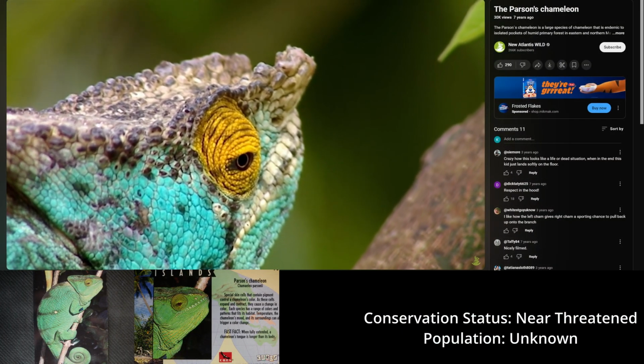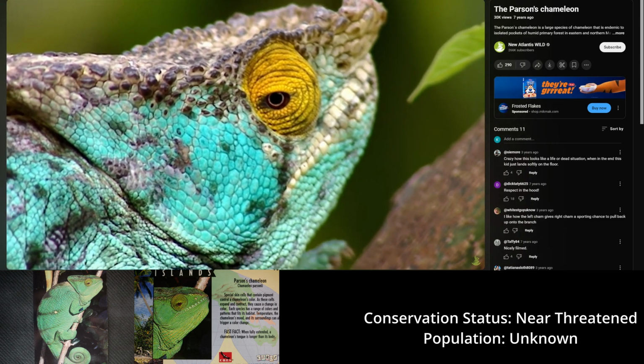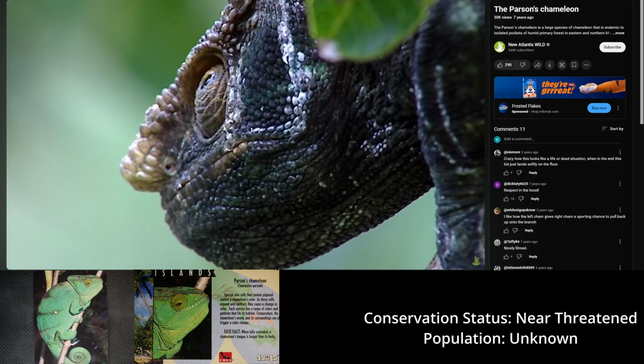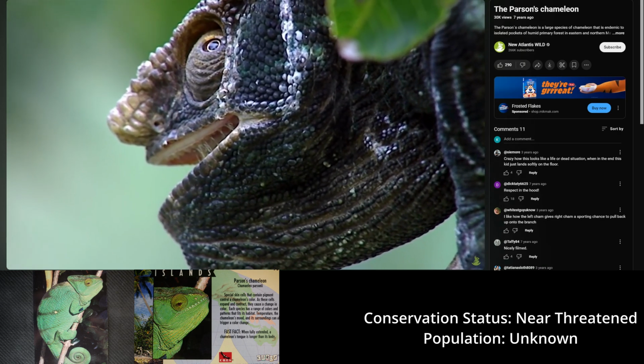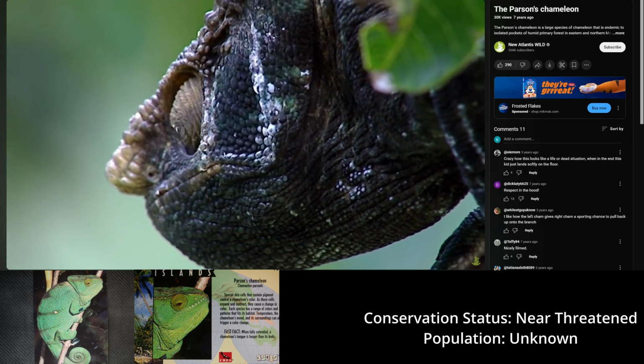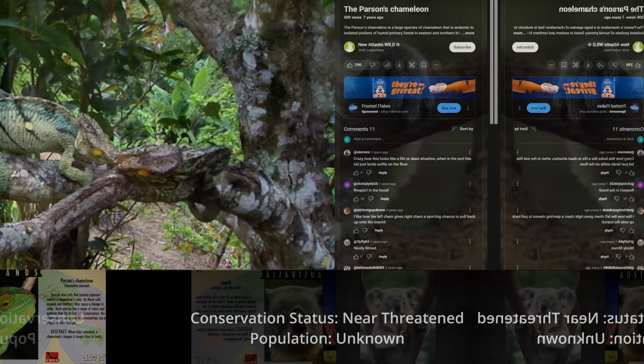Chamaeleo parsonii. This remarkable reptile changes color thanks to special skin cells that control pigments. As these cells expand and contract, they alter the chameleon's hue. Each species sports colors and patterns that blend with its habitat, and changes in temperature, mood, or surroundings can trigger these color shifts. When fully extended, a chameleon's tongue can be longer than its body.